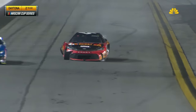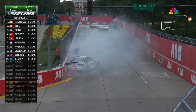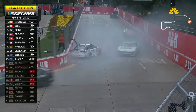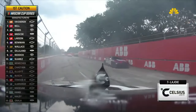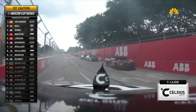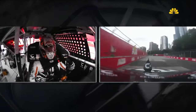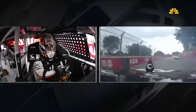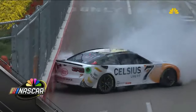Eric Jones is involved. You get a look at him there out of the back of Van Gisbergen as Corey LaJoie is around over on the backside of the course. Right now he is in turn number 5, facing the wrong way as Corey LaJoie gets turned around before he has an opportunity to make his way onto Columbus Drive. Turn 4, very, very difficult, heavy braking. You heard Parker Kligerman talk about it in the pre-race, and he just by himself, low on rear grip, a little contact to the wall. Around goes the 7. Caution comes out.